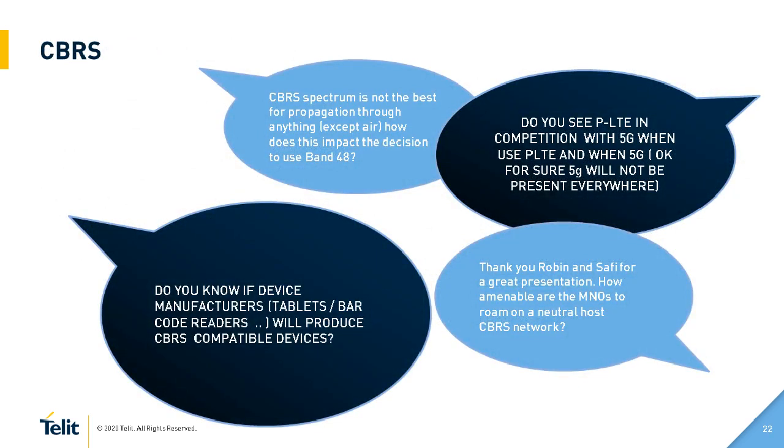Okay, so I'm going to talk a little bit about CBRS, but actually I'm going to bring Safi in on this as well, because one of the questions at least is, do you know if device manufacturers, tablets, barcode readers, etc., will produce CBRS-compatible devices? I think as a module supplier, Telit has a good feel for what is happening in that market. So I'm going to bring him in on that.